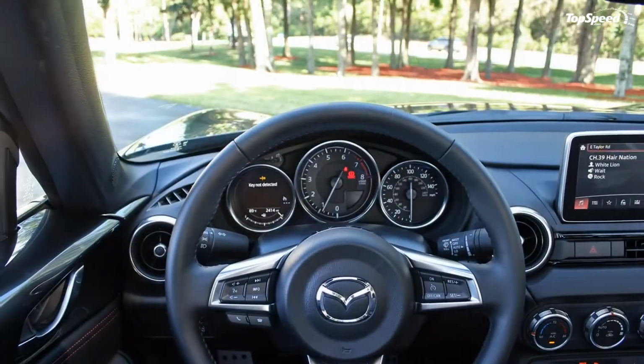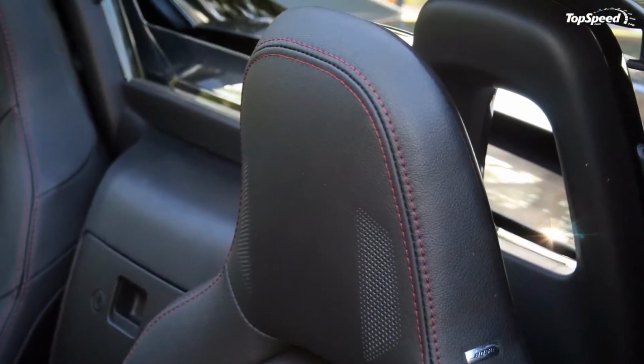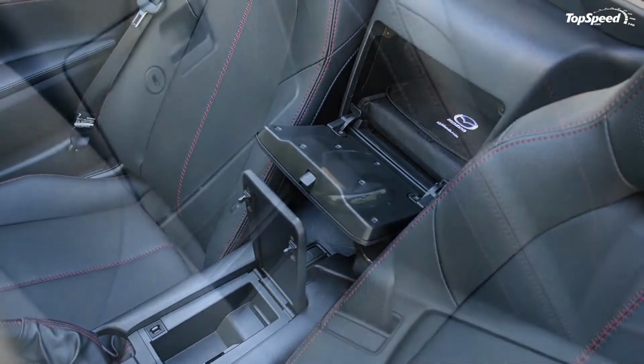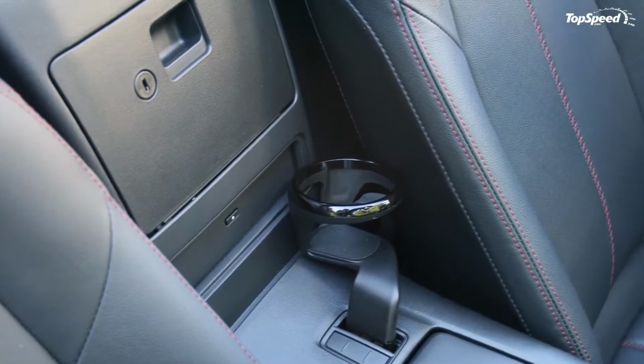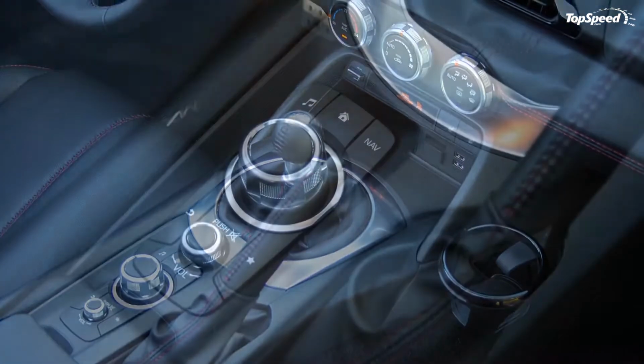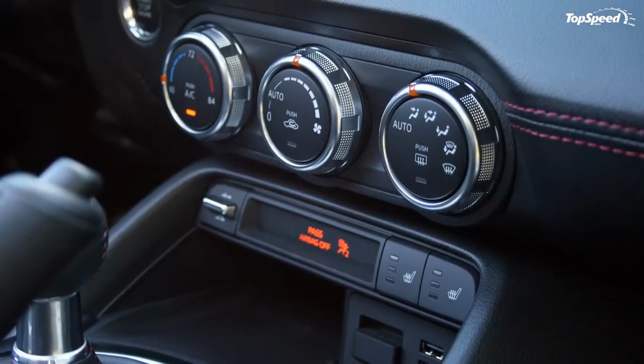The Subaru BRZ isn't technically an apples-to-apples competitor for the Mazda Miata RF, but it's about the closest currently available in the current US market. The BRZ is a 2+2 coupe that isn't even offered with a sunroof. Still, it's a four-cylinder, rear-wheel drive car built for handling around twisty roads.